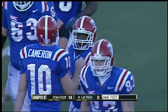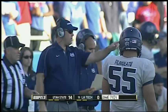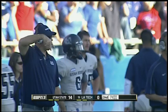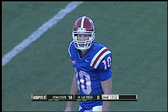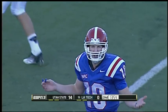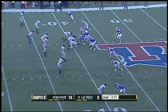And quickly, Utah State brings in fresh personnel because they ran or passed the football towards their sideline. That's how they got it. That's their system of substitution today. They mesh some 3-4, some nickels, a specific sub plan that you talked about, though. And now it's 2nd and 15 for Louisiana Tech.